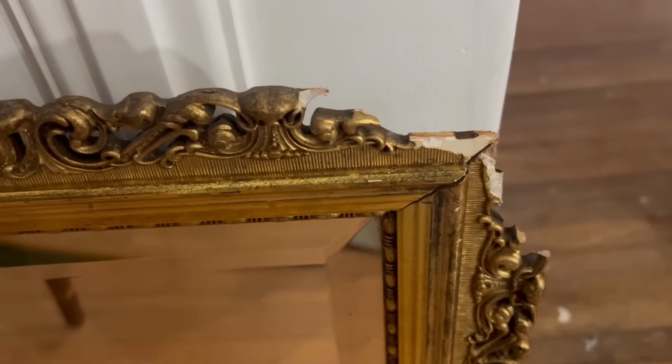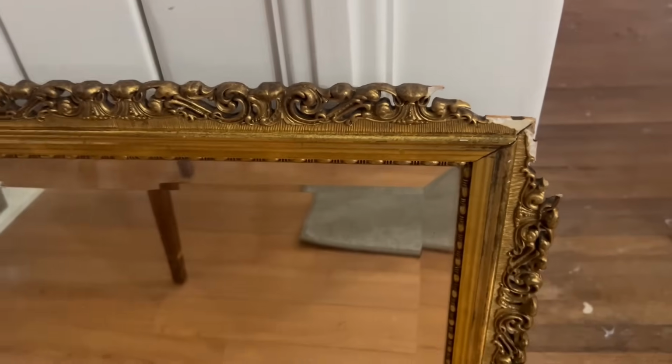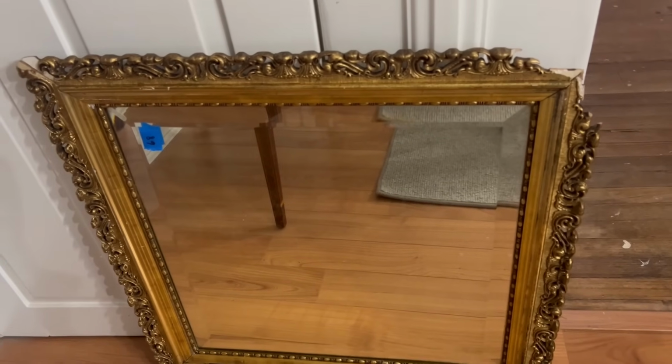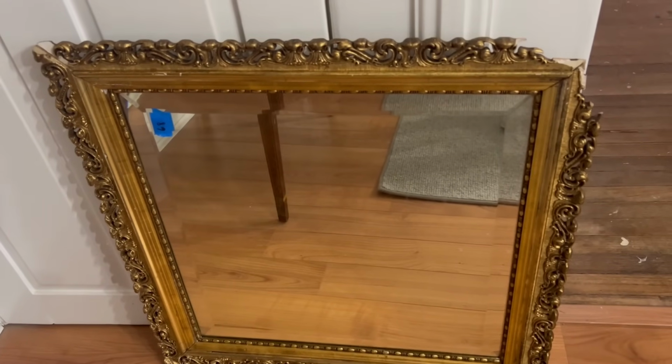it just fell apart. And it didn't even break into big chunks. It broke into lots of small chunks. I'll show you the pile in a second so you see what I mean. So this sadly did not make it. That is a real bummer because I think this is a pretty mirror. I think it's a nice size. I think it would have been beautiful in somebody's home.